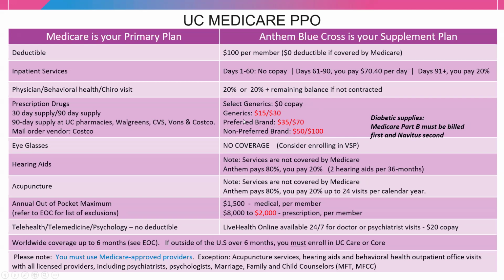The copays for a 30-day supply is going up to $15 for generic and $30 if you get a 90-day supply. The preferred brand will be $35 for a 30-day supply or $70 for a 90-day supply. And the non-preferred will be a $50 copay for a 30-day supply or $100 for a 90-day supply.